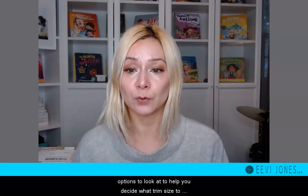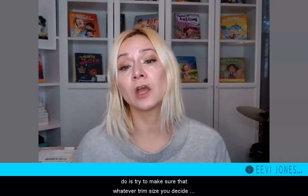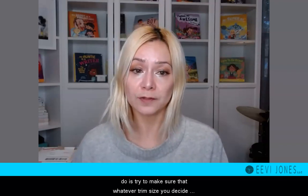Now, these things we just looked at, looking at similar books, looking at the age your book is for, and then looking at the available sizes your printer offers, they may seem like three separate options to look at to help you decide what trim size to choose for your book. But what I encourage you to do is try to make sure that whatever trim size you decide to go with works with all three across the board.